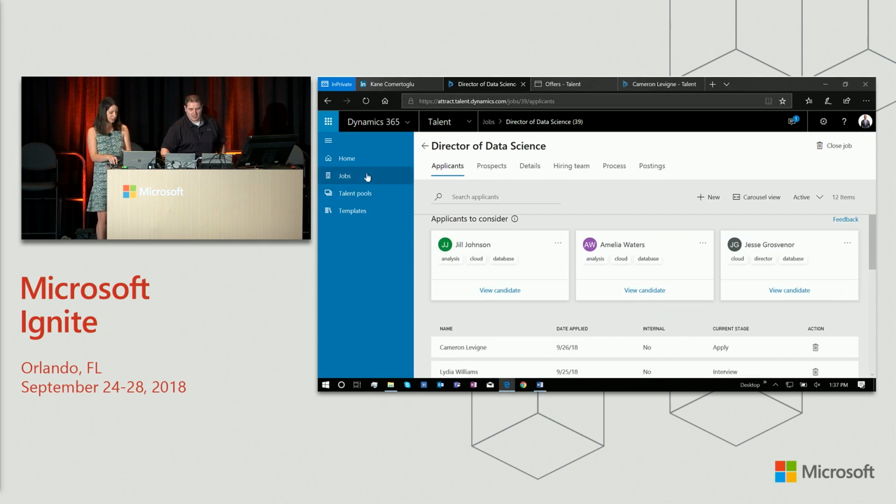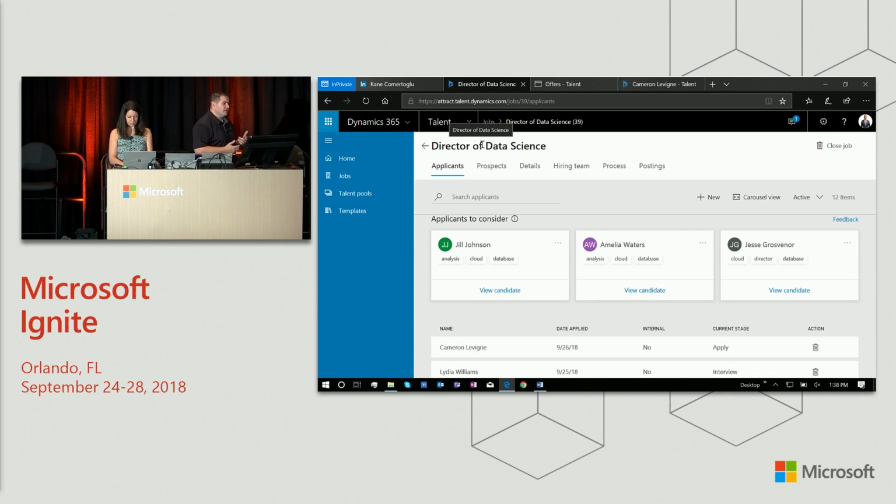As I come into that job, this is the Director of Data Scientist position back in Attract, and I can now see a lot more information about all of the candidates that I have. Here you're starting to see some of the machine learning intelligence that we're bringing into the application. You see these cards with Jill, Amelia, Jesse coming into the system, indicating that these are people I should really consider or take a look at. We've taken their profile information and, using machine learning, matched it against the job description far more than simple keyword matching. It's doing a much more intelligent search to find that common information.